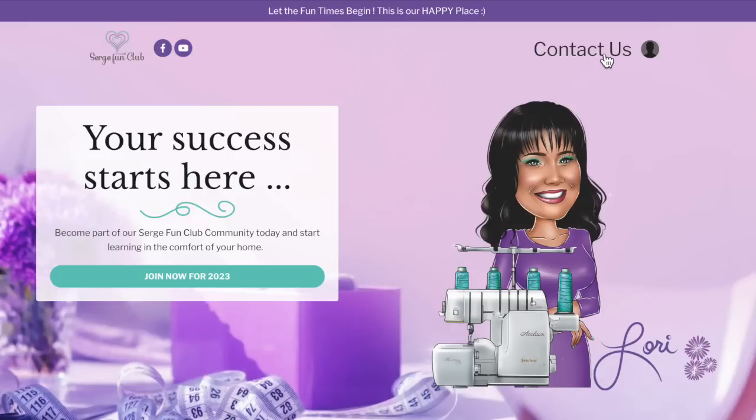Now you'll notice here where we logged in initially, we no longer see the words that say log in. It just says contact us. That just lets me know I'm actually already logged in. So all I need to do to find my members library is to select the little gray silhouette. Yours may have your picture or your photo here depending on what you've placed in that area.